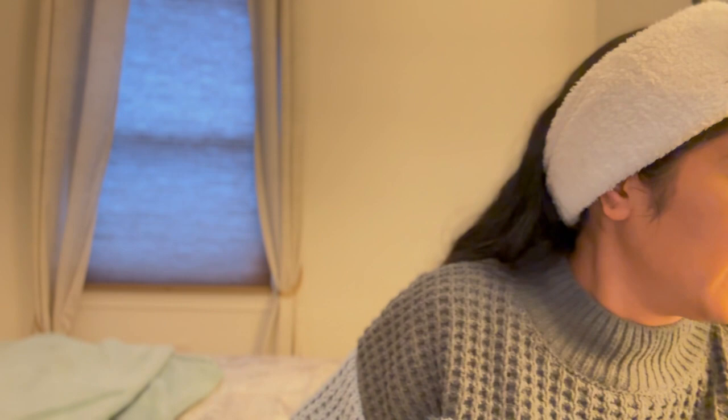And then for my lipstick, again, I don't wear heavy lipstick every day. This is what I use. Oh, sometimes I just put coconut oil on my lips. That's all I do. Nothing else.